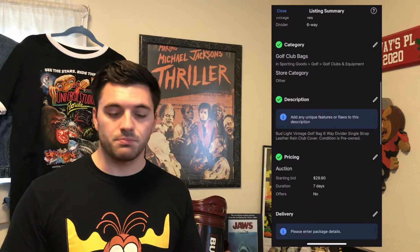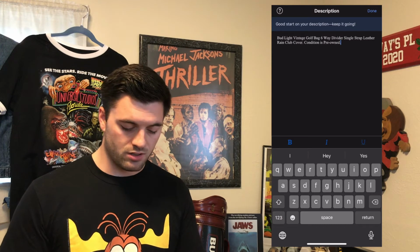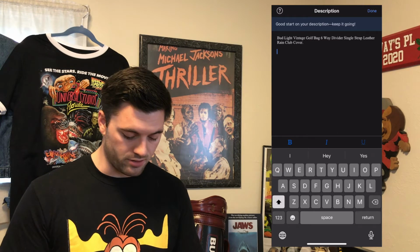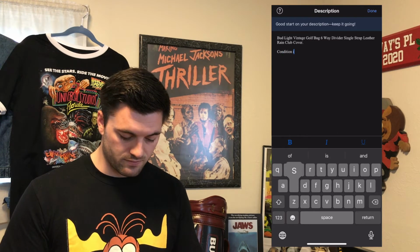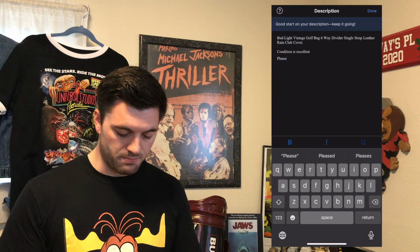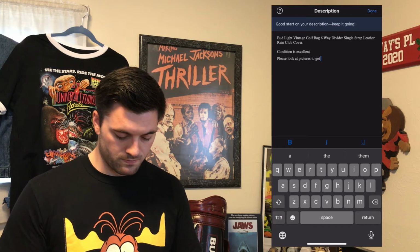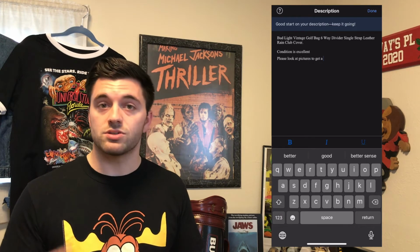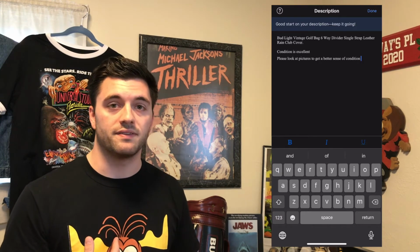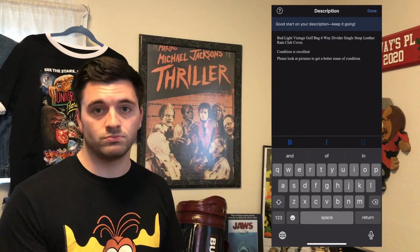It automatically put in the generic description for me. I'm going to get rid of just the part that says condition is pre-owned. I'm going to put condition is excellent. And then I'll put please look at pictures to get a better sense of condition. So that way I've said it's excellent, but somebody might disagree with my opinion on that. So now I've said please look at the pictures to get your own opinion on it.